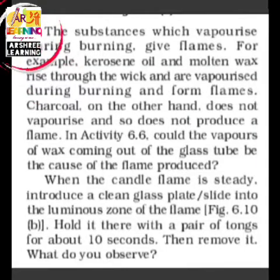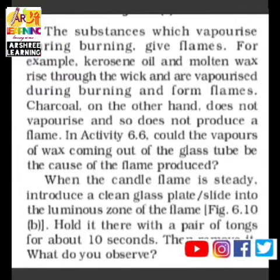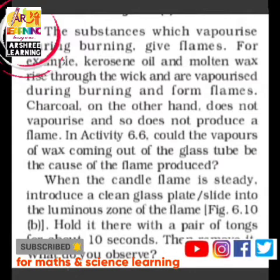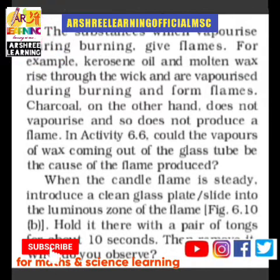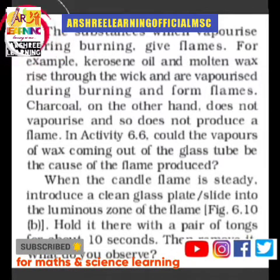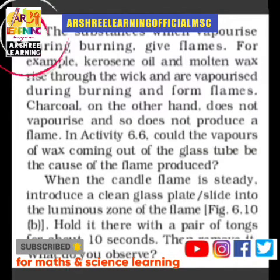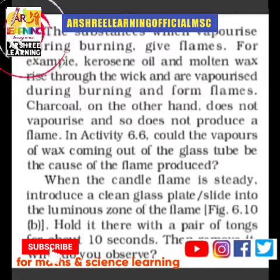All the substances which vaporize on burning produce a flame. When kerosene oil and molten wax are burnt in a small lamp, the kerosene and the wax convert into vapor and then they catch fire.